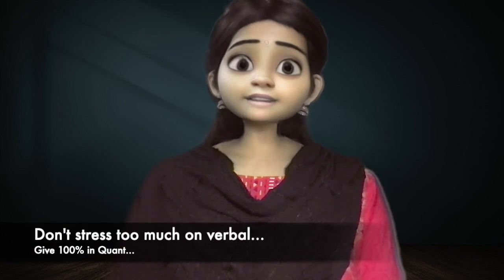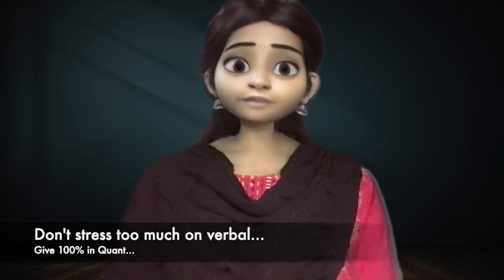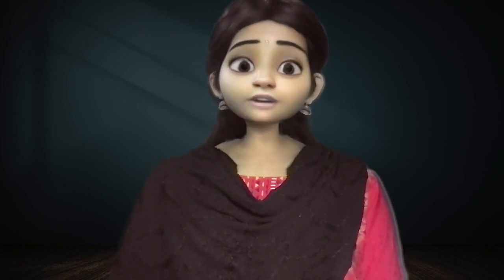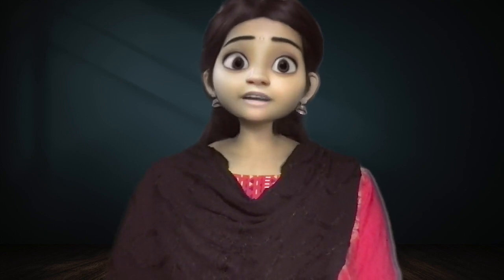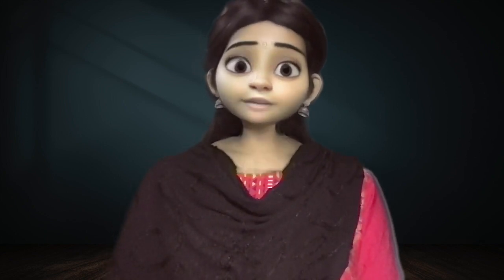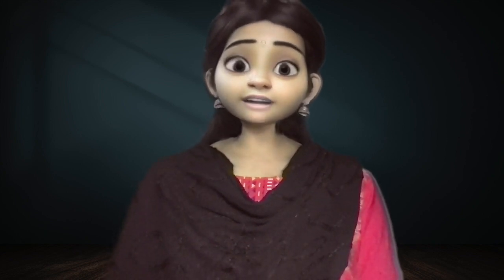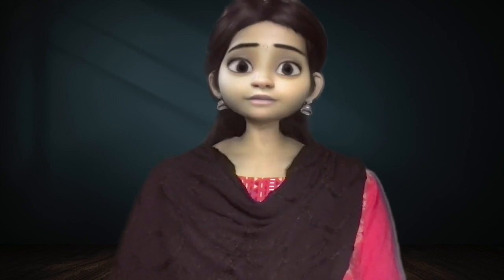For most Indians, verbal is the tricky part because it's not our native language. That's the reason some universities only look at quant scores to give admission to non-native speakers. Only some universities do that. They will give admission even though the verbal score is low. Low doesn't mean 135 or 138. It can be more than 142 to 145.